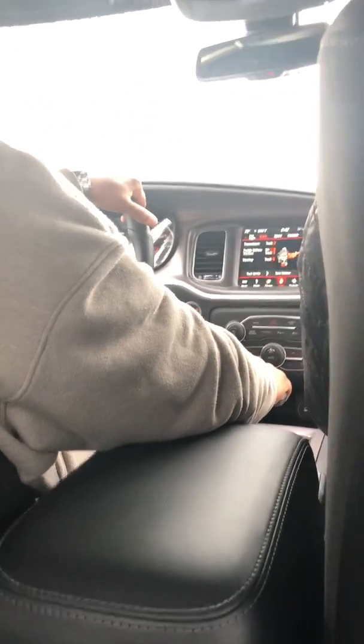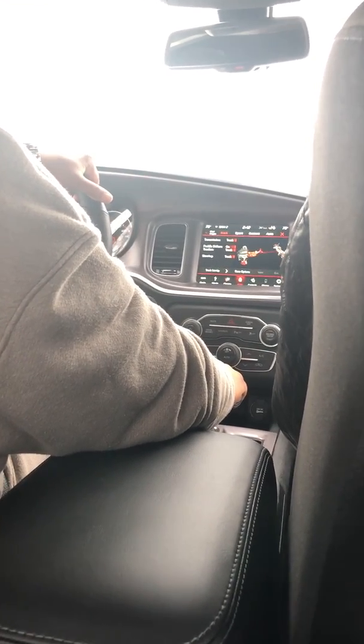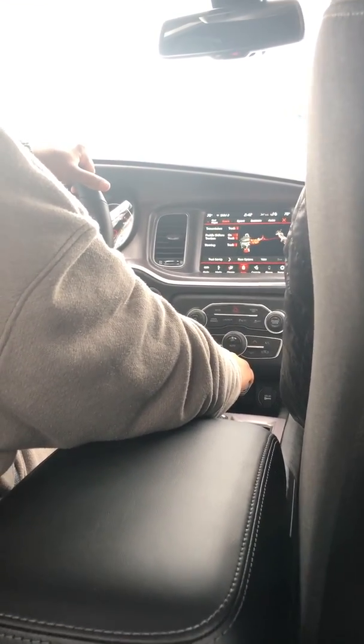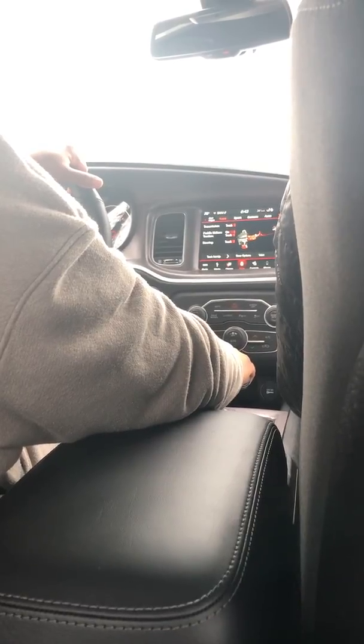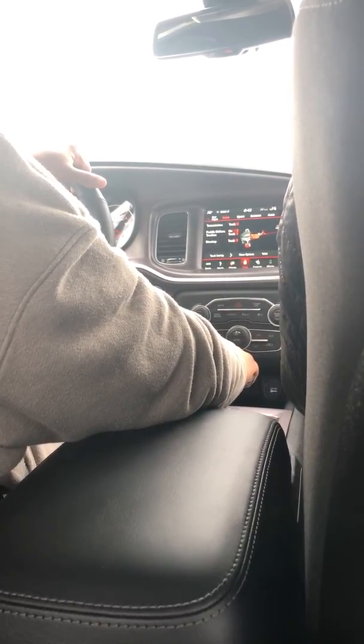Yeah, I mean this car, like I said, when this was the fastest Charger out, it was the SRT. Technically, this isn't even an SRT. It's just got the SRT engine. So all the same features that you would have gotten in the SRT are still in here.